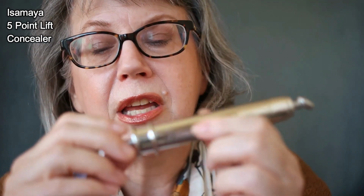And then the next product is the concealer. This is called the 5-Point Lift Concealer, and it is $40. It comes in this huge container, which has a metal case to it. The idea with this is that it's almost like a syringe.